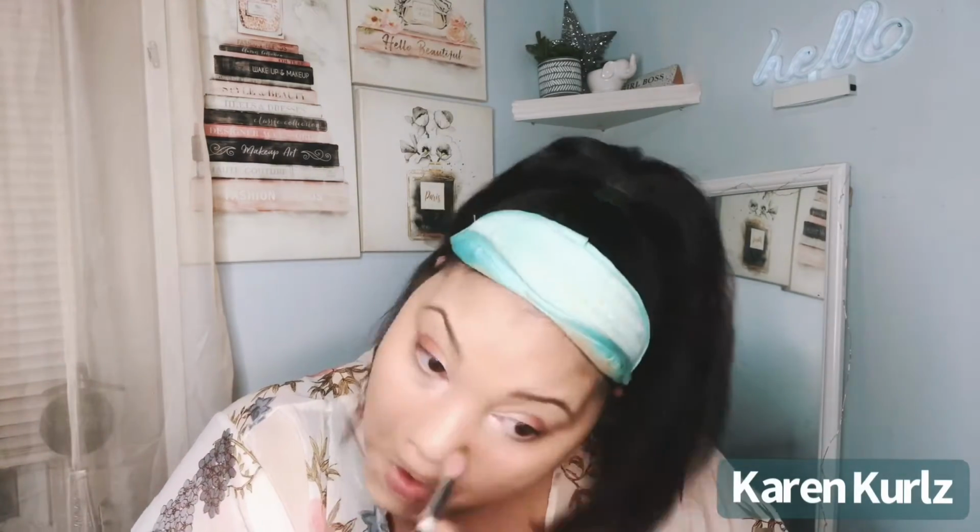Don't worry about imperfections. You can easily just go over that with a brush and brush out anything in those corners, like how I have excess in the inside of the crease of my eye. Just take your brush and blend that in. And once you blend it, that'll give it a nice flawless look.